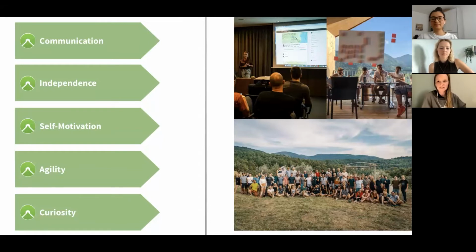Because komoot is not task-oriented at all. No one's going to tell you these are the 10 tasks that you need to do for the day. It's rather this is what we would like to get as an outcome of this project. Here you go, figure it out the way you want it, ask whoever you need to ask, learn whatever you need to learn, but it's basically on you to make it happen. So it's very important for us that you understand this and that you can independently do the best work that you can.